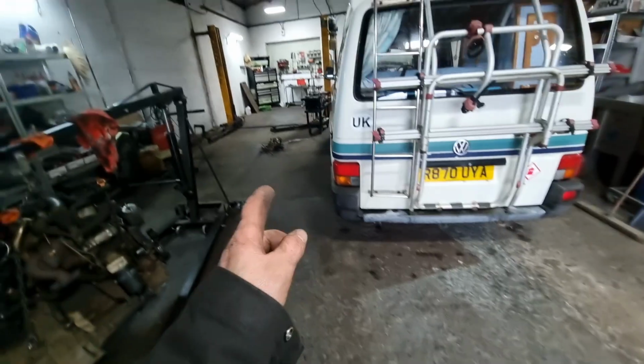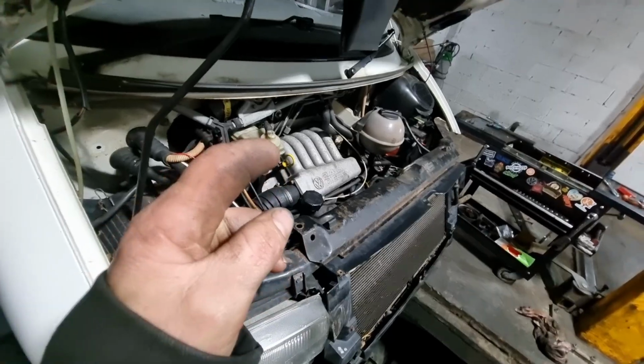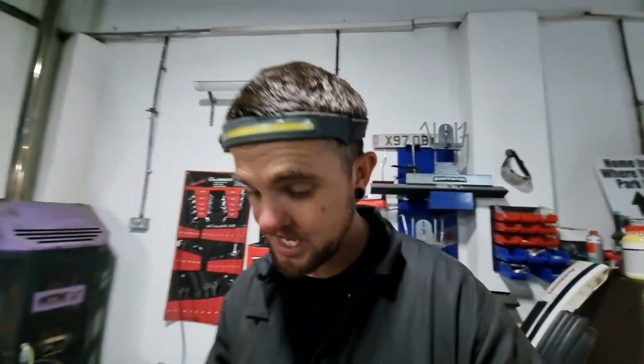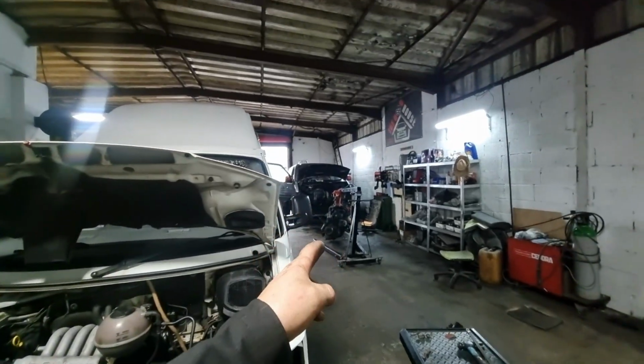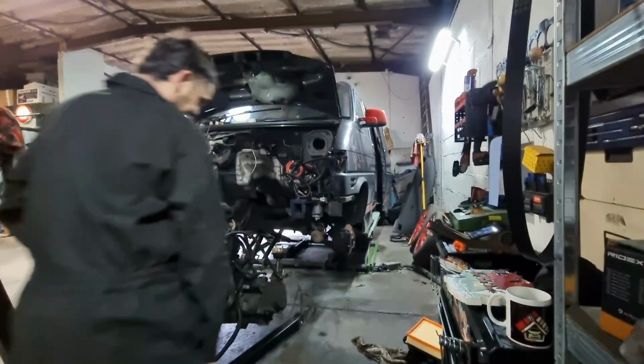And all the old stuff by there. Well done, Mr. Yoni. I'm going to chuck some oil in here, do that sensor, quick check over for an MOT. And then I am done on this one, which means I can install that engine into the front of that van. When I'm over there doing that, I'll pick the camera back up. So I'm going to leave you to a time lapse. Enjoy.